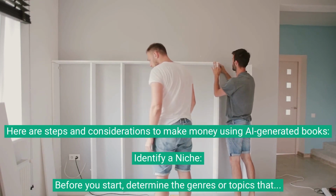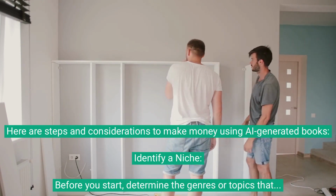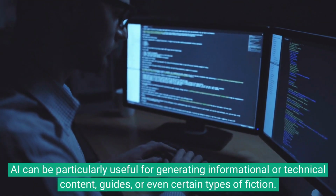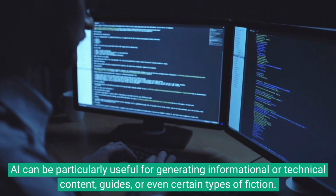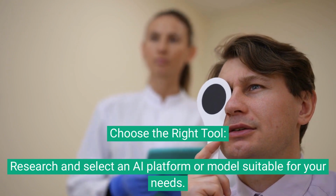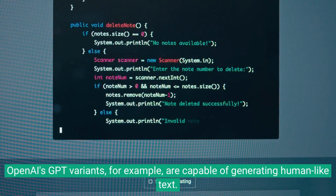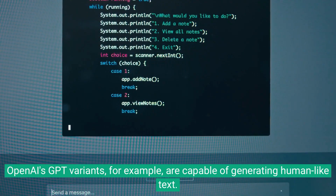Identify a niche. Before you start, determine the genres or topics that have demand but are underserved. AI can be particularly useful for generating informational or technical content, guides, or even certain types of fiction. Choose the right tool. Research and select an AI platform or model suitable for your needs. OpenAI's GPT variants, for example, are capable of generating human-like text.